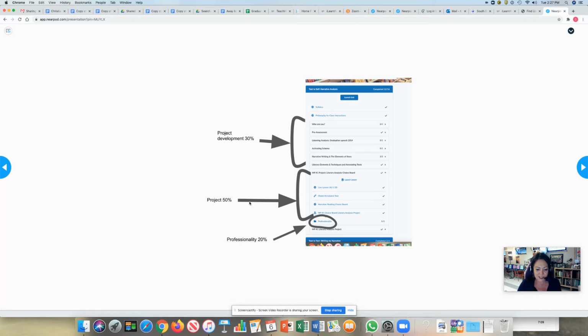Now, the project itself is part of your grade, and that's here, right? So you have a live lesson from the first that you can watch. You have a model of what it should look like when your project is done. You have the choice board itself where you do the work. You have to email me the work. Actually, I want you to share me on some Google Docs, right?